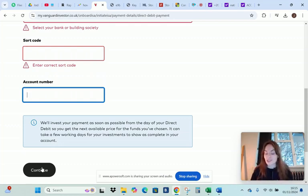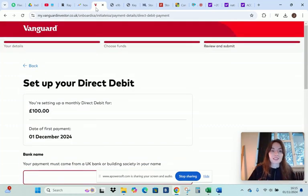As long as you've got your national insurance number, your bank account details, and you know which one you're going to go for. There is a lot of different stocks in the Vanguard as well as the other ones, but just do your research before you go into it, and hopefully that was helpful.